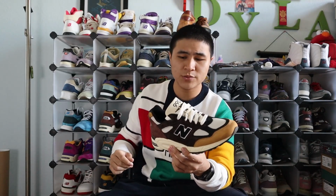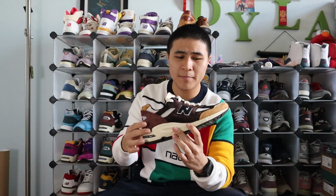I mean, the colorway just speaks for itself. You got a variety of contrasting neutral tones. You got a really nice panel of nubuck in the front instead of suede. I really like that detail. You got a pop of hairy suede in the back as well.